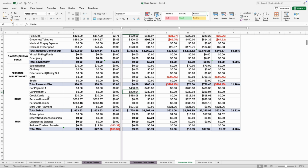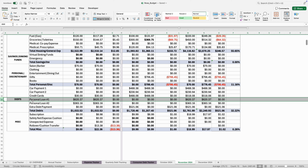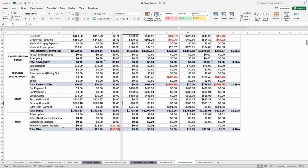All right, so the credit cards, those are all paid on the due date, and they're all scheduled on auto pay. Now for personal loans, the last payment was on October 31st, which was $620.37 and $383.16 respectively for loan number 1 and loan number 2. I used the deferment for the personal loans, so we wouldn't need to make a payment for November. Hence the reason there is no scheduled payment for November 15th paycheck, which would have been the first half of the payment to complete November's payment.